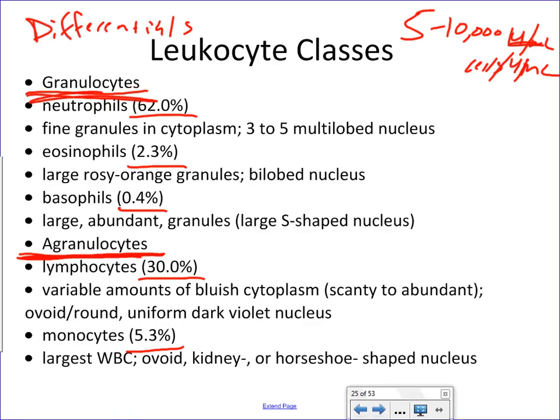Now, each of these different types of white blood cells is responsible for carrying out different tasks, or attacking different invaders or pathogens. For example, neutrophils are what are called first responders, and typically go after bacteria. Like if you get a cut in your skin, neutrophils are going to invade that area like crazy. Eosinophils typically attack parasites.